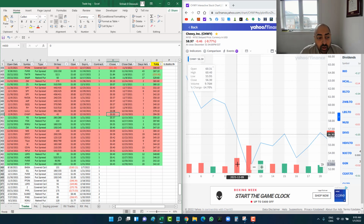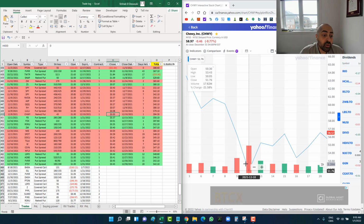So December 9th, collected $1. I let it go, and the next day it dropped. Actually, the next day it dropped to 50, had a low of 50, and it closed at 51. But it was still 5 points away. $5 on a $50 stock is 10%. So it wasn't going to drop 10% intraday.